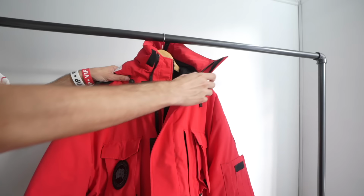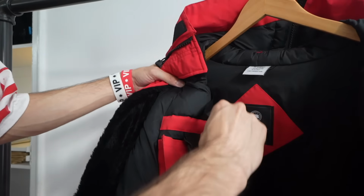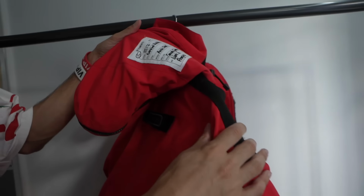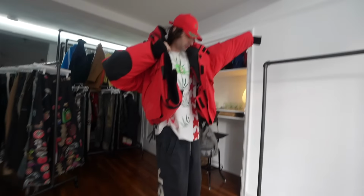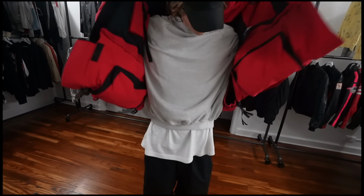Canada Goose. Got the backpack straps. Got from the hood. Got to unzip it, make it long. I wanted this thing for so long, honestly.